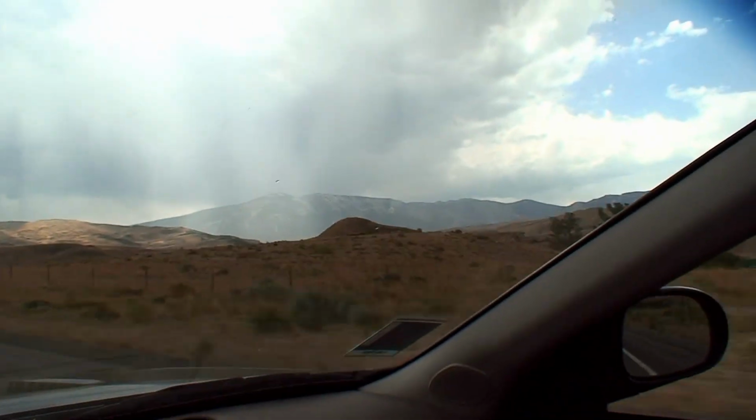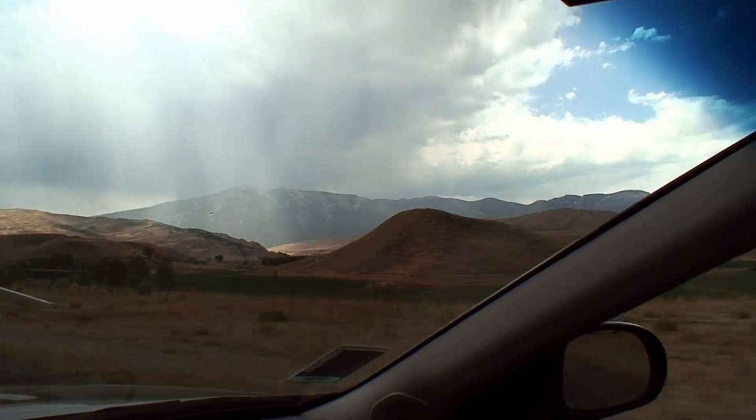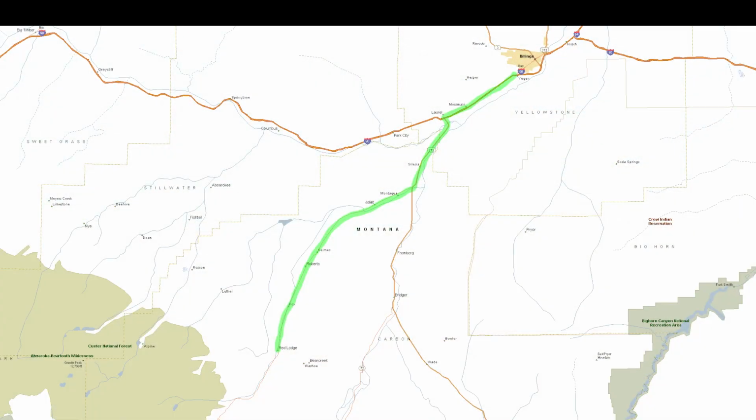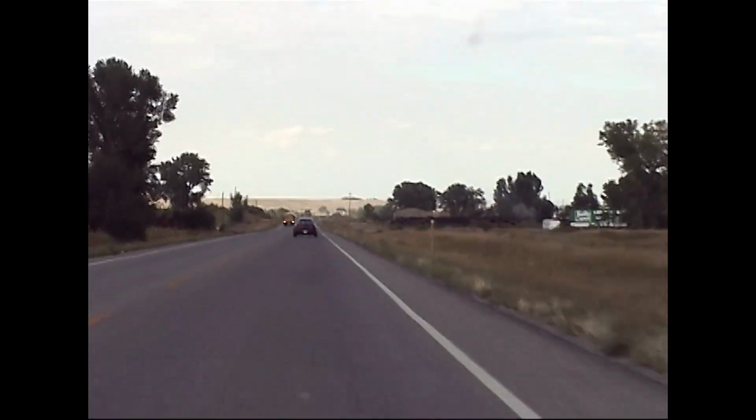Definitely. Honestly, the Beartooth Highway is the better drive, but it takes us about 50 to 75 miles north when home is more toward the south. If you have the extra time, it's probably worth the effort.